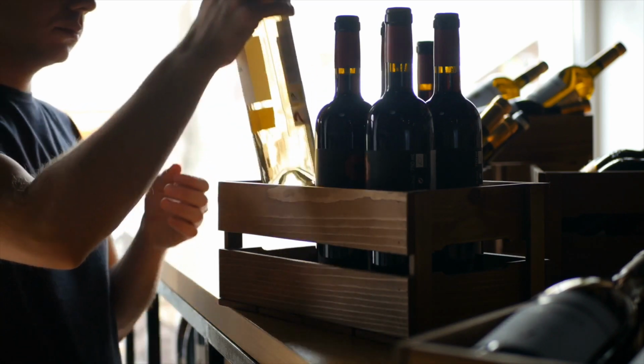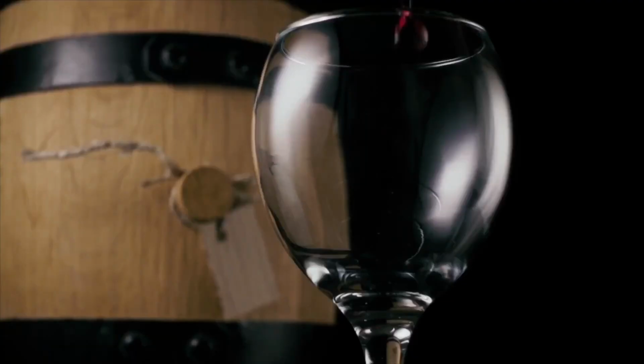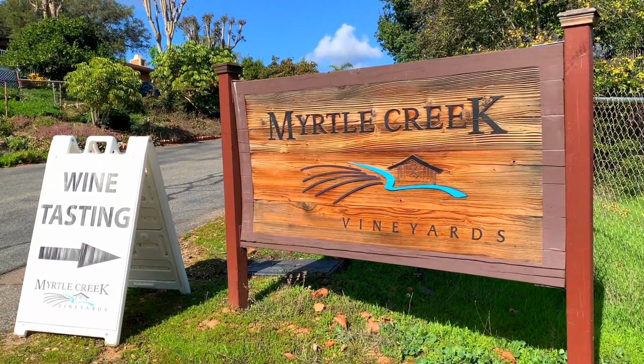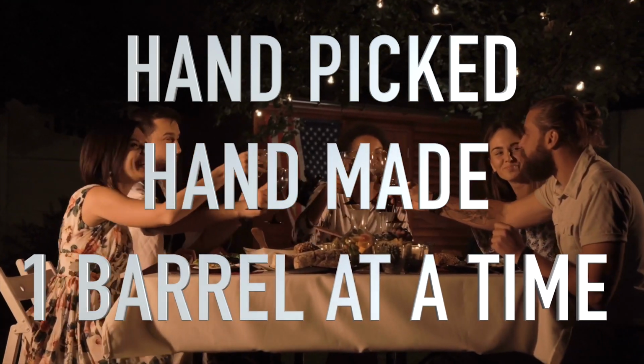With so many wines to choose from, getting something special can seem daunting. Whether you enjoy whites or your reds, on this Advencha we head to this boutique vineyard that doesn't cut corners, making this San Clemente family's wine hand-picked, handmade, one barrel at a time.